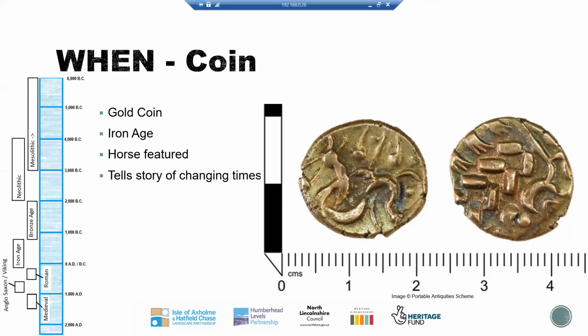Now, on one hand, this could just be a coin that just tells us when it was from the Iron Age. However, the when is more intriguing than that. It's telling us a story of changing times, of a people being influenced by other cultures while still retaining some of their own identity. These were probably not used as money, but exchanged as gifts between rulers and buried in the ground as gifts to gods. And so it is being used in a very different way to the continent. So it's telling us about a very specific time in history when people are trying to find a new identity in a changing world.